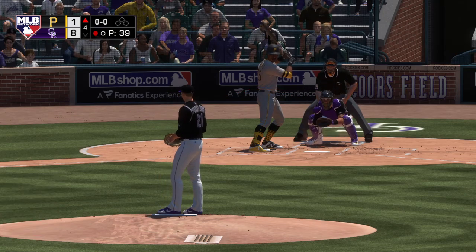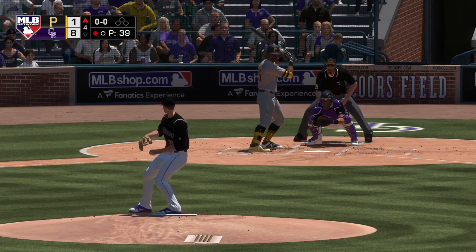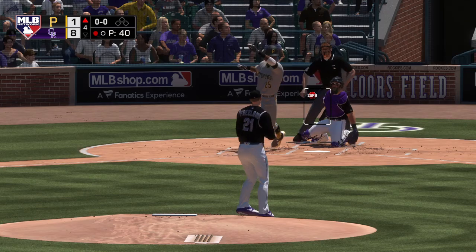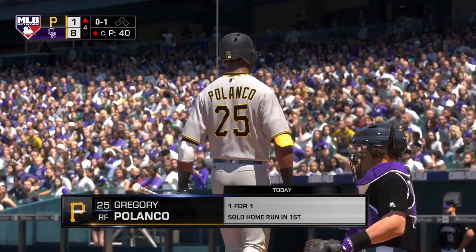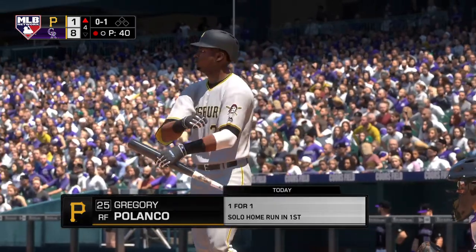Now batting, right fielder Gregory Polanco. Here's Gregory Polanco, as he pops the first pitch foul behind the plate. He launched one over the wall back in the opening frame.